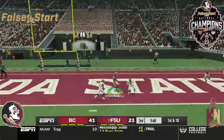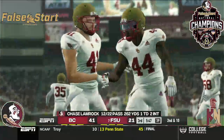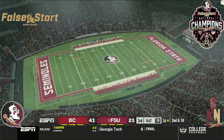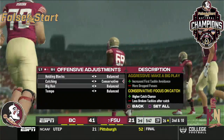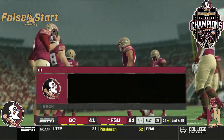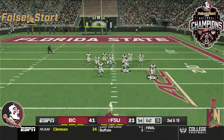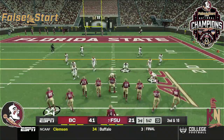Throws it to the outside. This one will fall incomplete. Was the intended receiver on the play. That makes it second and 10. Ball on the 26.